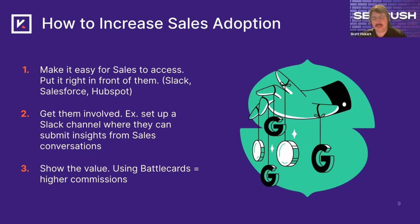Number 2, get them involved. Going back to the Slack channel example, there you can have it where they could start a thread on the battle card, or empower them, show them that you're listening, because what they're hearing on sales calls is faster in real time than anything you can gather searching the internet. Like even if you're on Twitter or LinkedIn all day. So once they hear that sales conversation, they can bring it to you, and you can understand from those sales conversations, because not everything is posted on the internet. And those sales conversations are invaluable.